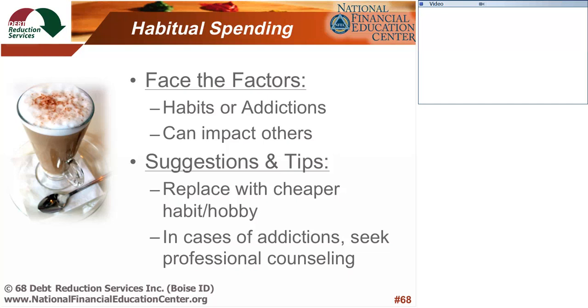Or for those who, we have a picture up there, for those who have to have their daily gourmet latte or whatever it might be, rather than maybe cutting it out altogether, cut it down from 5 days a week to 1 or 2 days a week, and take your own coffee in the morning, or make something along those lines.